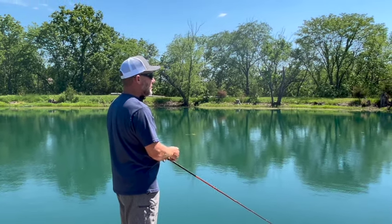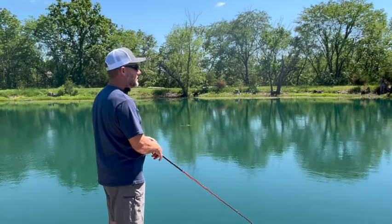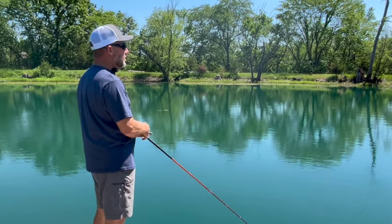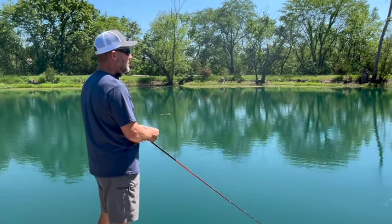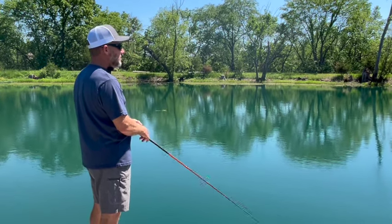So this is a new frog I got. I'm just tinkering with it. I'm not going to tell all the details about it, but the thing's a little bit heavier. And so far, just making a few casts with it, I can throw it a mile. It's a little bit bigger profile.